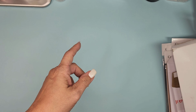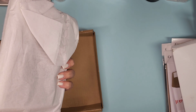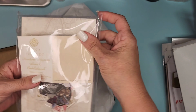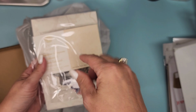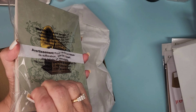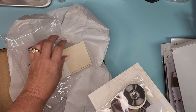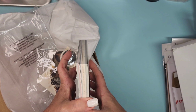Okay, next. Thought to just use four mints. It's the Anna Griffin Kirigami. Okay, if you don't know what those are, it's a spiral, like a die, and you can pull it up. So it looks like a spiral or a spring. These are just the parts you would use for a man's card. And that is what I wanted. I don't even have any of the Kirigami dies, even though they're cool, but I wanted them for this.